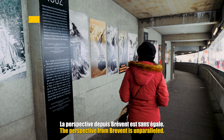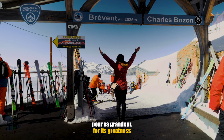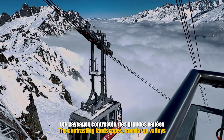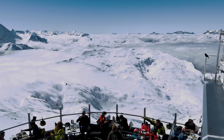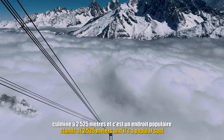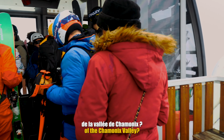The perspective from Brevent is unparalleled. Facing Mont Blanc, we gain a newfound appreciation for its grandeur. The contrasting landscapes from lush valleys to snow-capped peaks are a testament to nature's artistry. Did you know that the Brevent summit stands at 2,525 meters and it's a popular spot for paragliders because they get an amazing view of the Chamonix Valley?